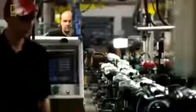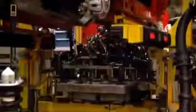But with the Frankfurt Motor Show only a few months away, the pressure is on. The Coupe must be in full production to be ready for its global debut.